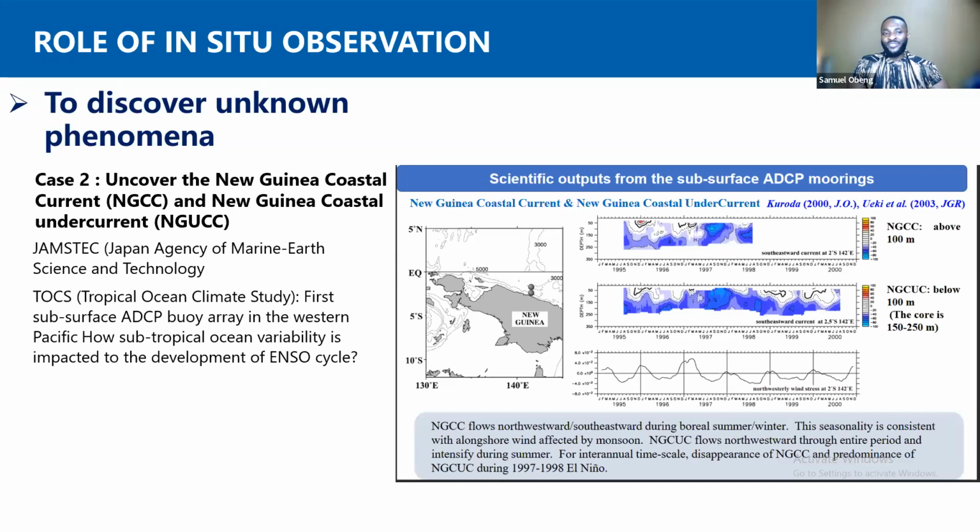Because this is subsurface, they used ADCPs, acoustic Doppler current profilers, and they were able to get long-term time series observation of ocean currents. From the data on our right, you can see from the surface of the ocean to about 300 meters below the surface. And this is very important. They were able to identify places of high current velocities in New Guinea.